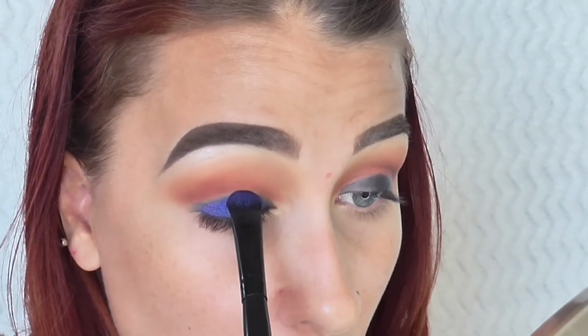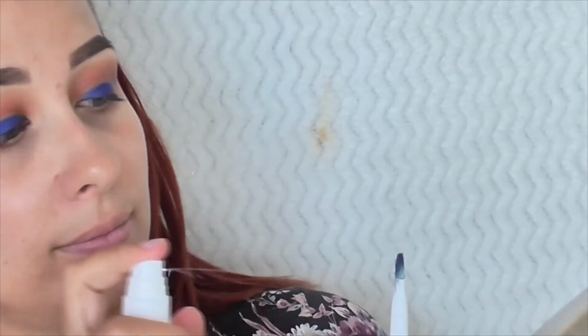And I'm just going to be pressing and not wiping. Next, I'm going to be taking this Wet n Wild brush. I think it's a concealer brush. I wish they would put the names on it, because once you throw the packaging away, you have no idea what they're called. So I believe this is the concealer brush. I'm going to be taking it and a tiny bit of my Wet n Wild Photo Focus Setting Spray, and I'm going to wet my brush just a little bit.